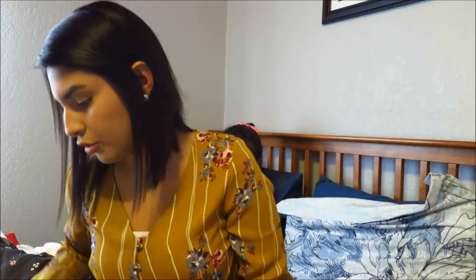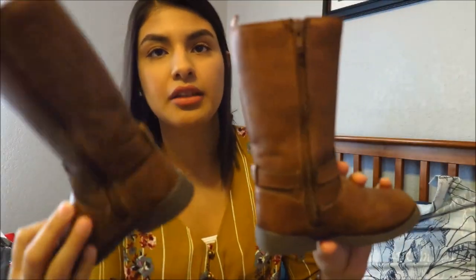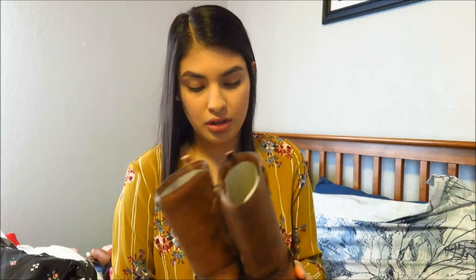She does have 4 pairs of shoes that we've gotten her so far. So I got these ones from Marshall's. These cute riding boots. They're from the OshKosh B'gosh brand. They do have zippers on the sides, and I believe I got these on clearance for only $16, which is a good deal. These normally run for $34.